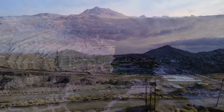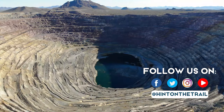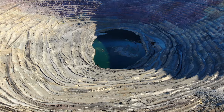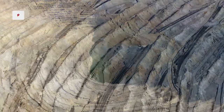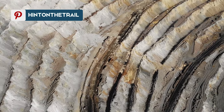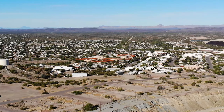The history of Ajo centers around copper mining and the New Cornelia Mine. This mile-and-a-half-wide open-pit mine was operated for almost 70 years, and over $20 billion of ore came out of this location. The mine shut down in 1983, but the town built to support it lives on.